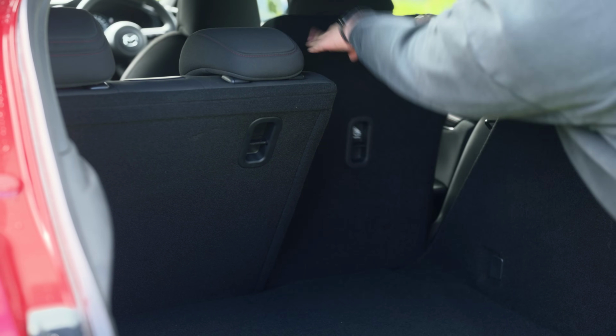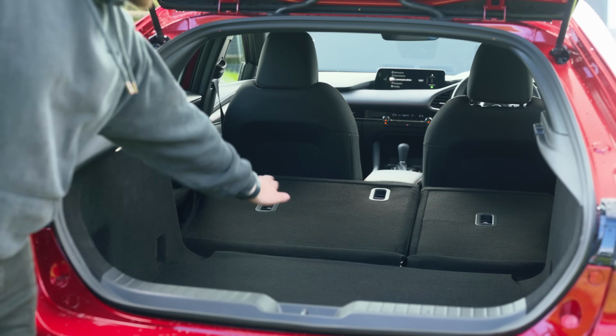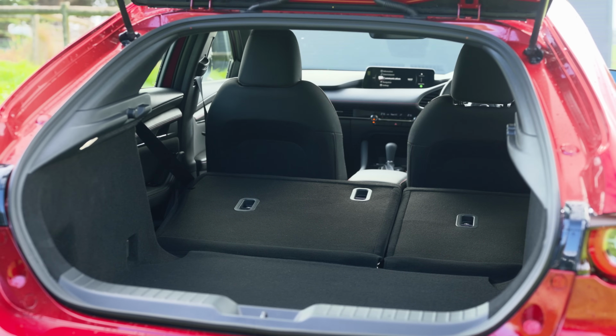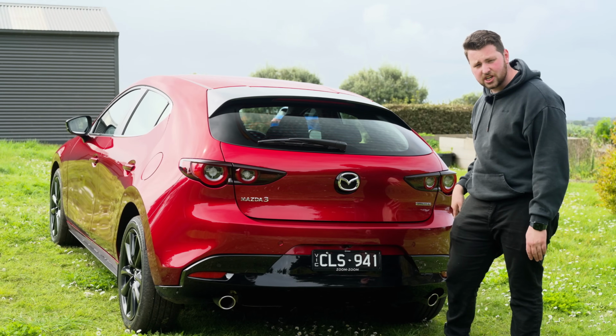It's also really easy to drop the rear seats and then you get a stupid amount of room in there. It's actually very, very usable. So really, Jacob, I've got no complaints. Me neither. Pretty good. Let's check out the interior.